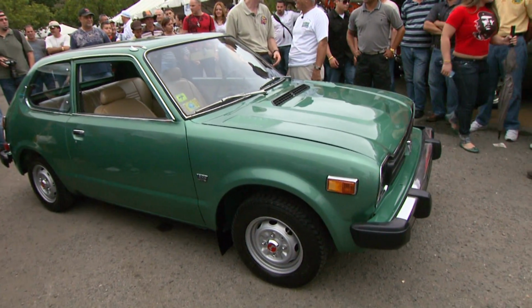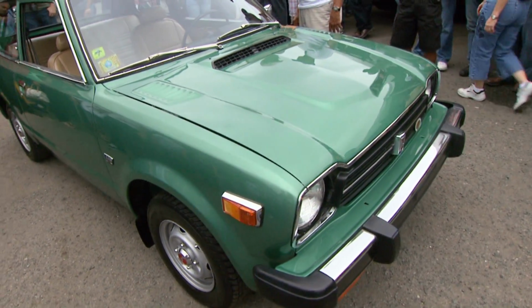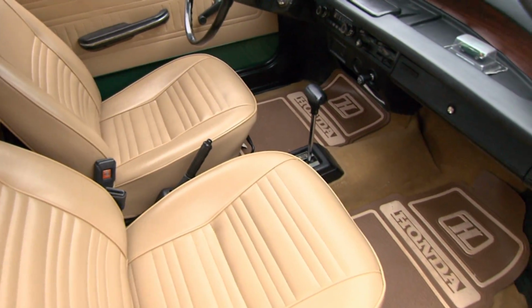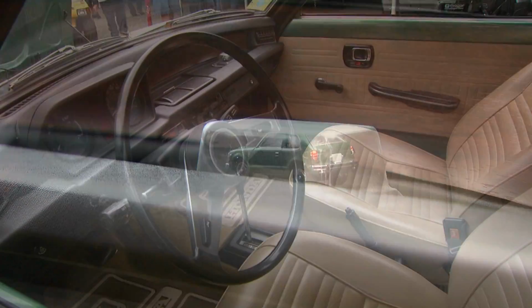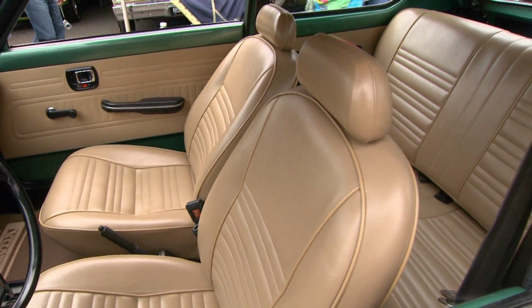It is. But did he restore it? Yes, he did. Paint? He painted it. How about the interior? Is that original? Yes. Wow. Now, again, I haven't seen one of these for ages. Are there any more on the island? I don't think so. It's the only one?